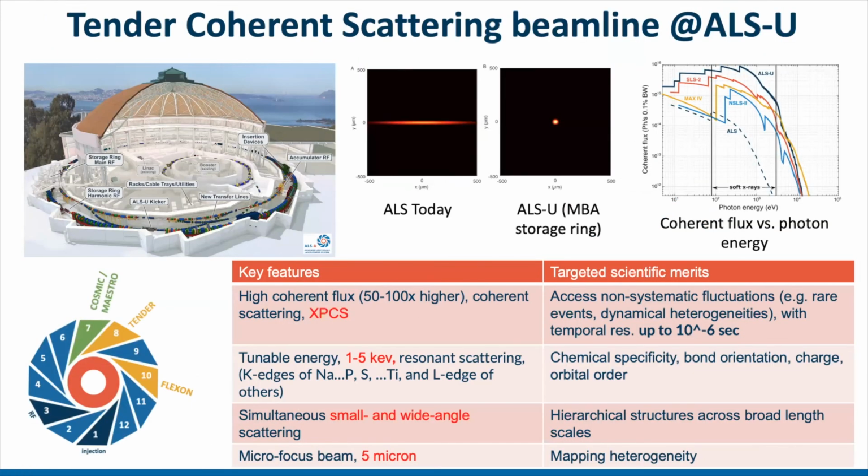And just the last slides about the ALS upgrade. As you can see, the dome building here, the historical building, will be conserved, with a brand new multi-bend achromat ring that will bring the beam profile from here currently to here. That will tremendously increase the coherent flux of the ALS, making it one of the brightest synchrotrons. In the scattering group, we are in charge of building a new tender beamline, one of the two beamlines at ALS-U that will offer tremendous coherent X-ray scattering capability in the tender X-ray range. We're really looking forward to that.